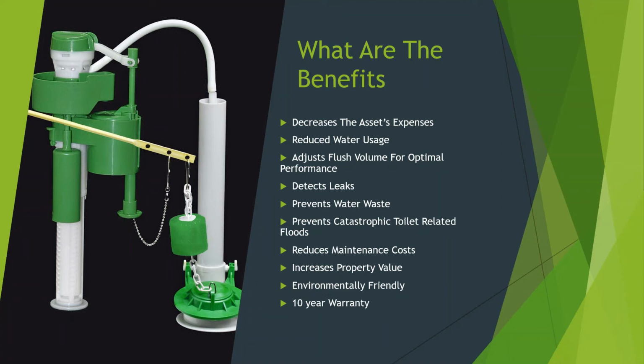The system detects leaks. It does this because the only way to flush this system or cause it to refill is to actually activate the handle. It prevents water waste because, again, you're not going to have that leak and fill action that happens with a traditional toilet tank system. It prevents catastrophic toilet tank related floods. And what does that mean? Well, if anyone's had a pipe burst in the wall, it's flooded down 3 or 4 floors and caused massive environmental problems, this system cuts that off from toilet tanks.